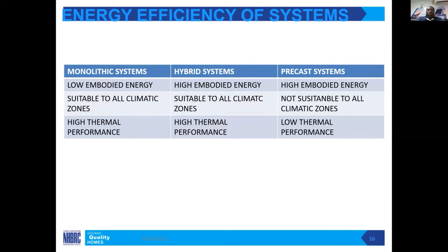So you take this table, it might guide you on which type of system you want to use as an architect or as an engineer in order to come up with a sustainable and innovative system.